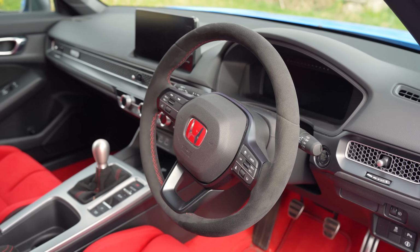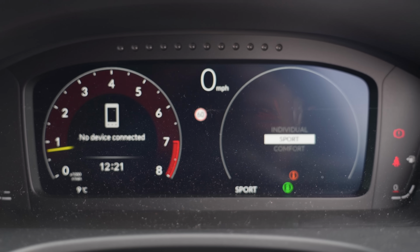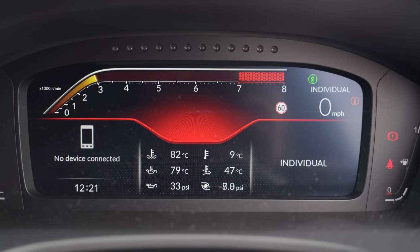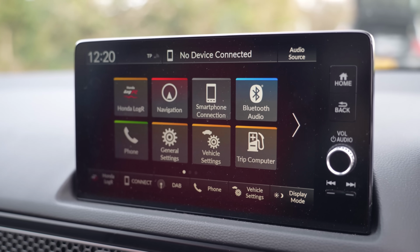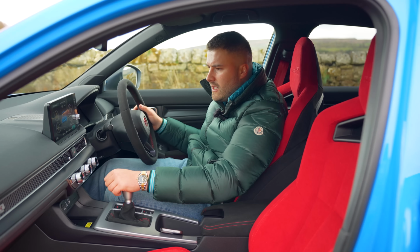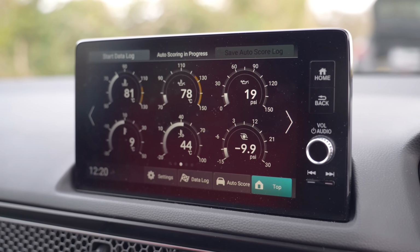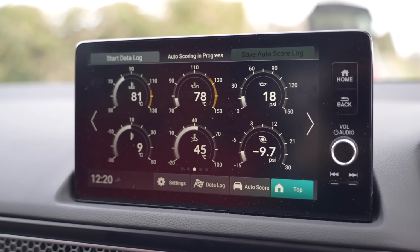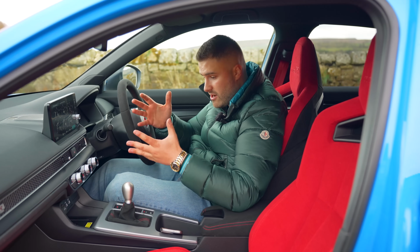It's nice and thin as well, and behind that sits a digital driver's display, and you can change the view on that when you flick through the different driving modes, which I'll touch on in a second. Moving to the infotainment screen, really easy to use. You get something called Honda Log R, so if we press that, in comes your G meter, or if you scroll across, you can have different gauges going on, such as your water temperature, your oil temperature, and the PSI of the turbo. So that's really handy, especially when you want to use it on track.